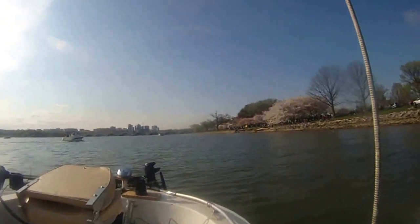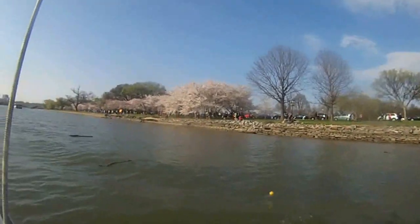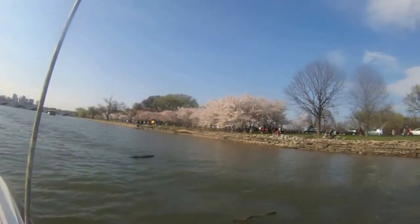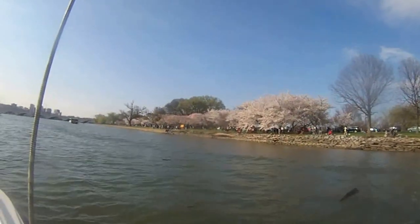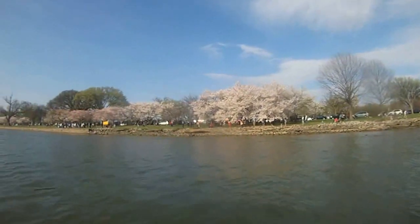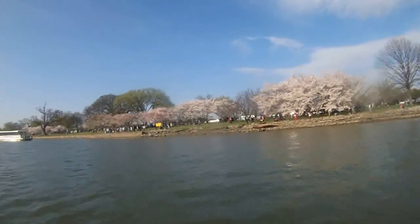Yeah, I see it. Some beautiful cherry blossom right along the river. See the cherry blossom? I'm taking you guys, even though you're not in DC, but you can see this firsthand.